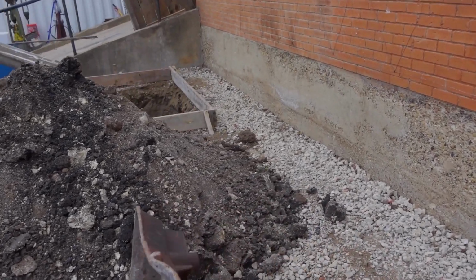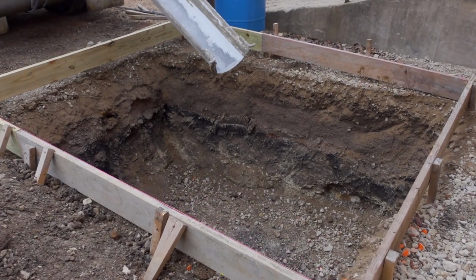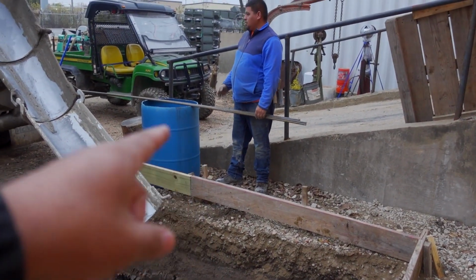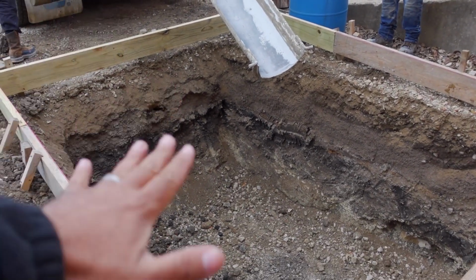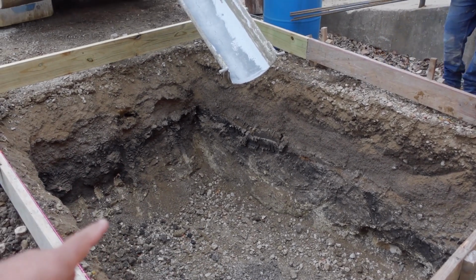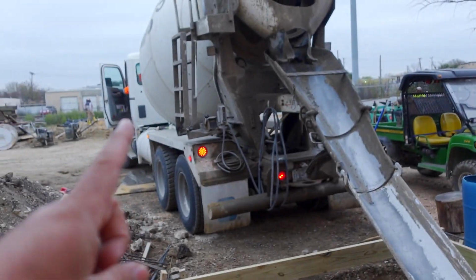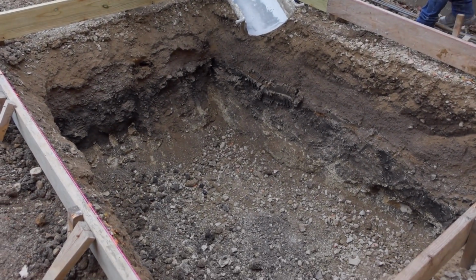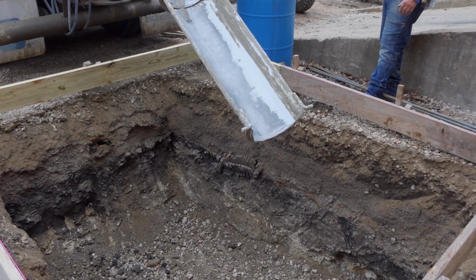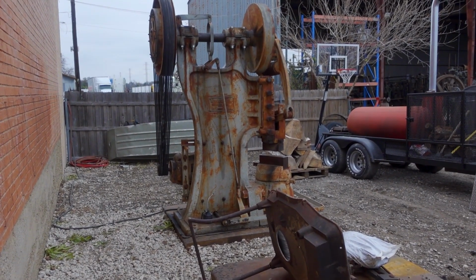It's 5 feet deep, so a lot of mass, and as we go, we're gonna throw rebar in there. You see the rebar right there. We're gonna put about a foot, and then we're gonna put rebar in there and all the way up. It's a 6 by 10. This is gonna take a full truck of concrete, maybe even more. Like I said, the mass is what's needed, so they can bolt that hammer down.